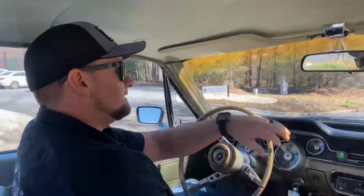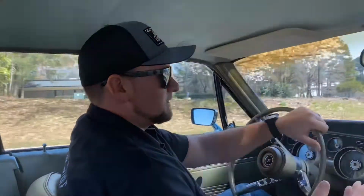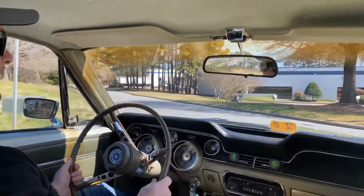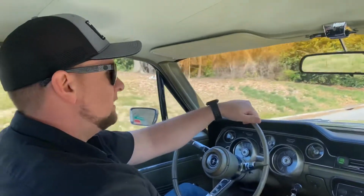We're cruising in a 1967 Mustang. This is a great car, especially for someone that's looking for something that they want to drive daily. The paint is in good condition. It's a driver quality paint job, as we would call it. It's not perfect, but it does still show good.